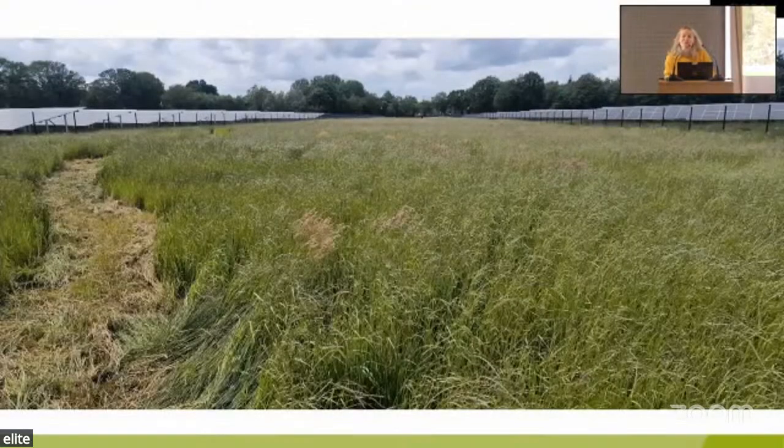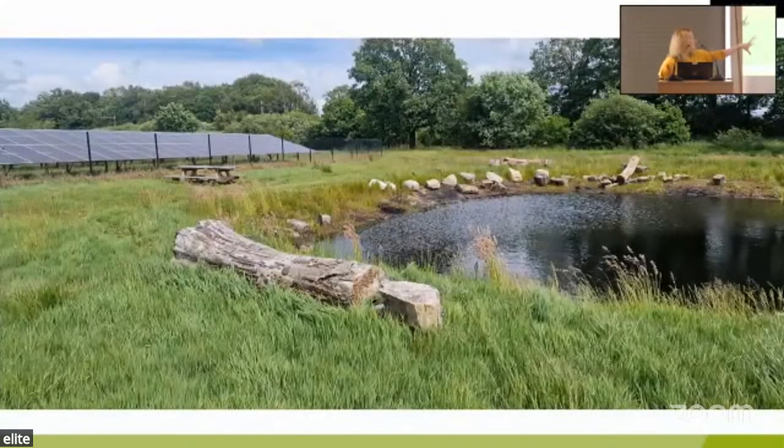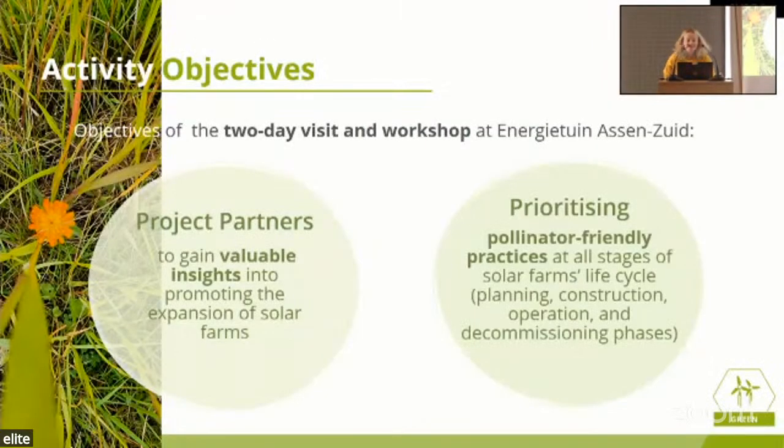This is the solar farm that you guys are going to visit. You can see like a mowed path so that you don't have to mow everything at once. Good for your pollinators. And a really nice pond. It's good for your, what are they, dragonflies and damselflies. The project partners will gain valuable insight into promoting the expansion of solar farms. It's also really interesting to see, if you go there, how they place their solar panels in a certain way, which could also be better for your pollinators.